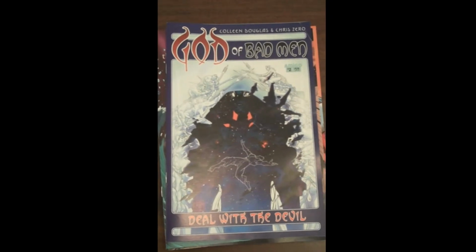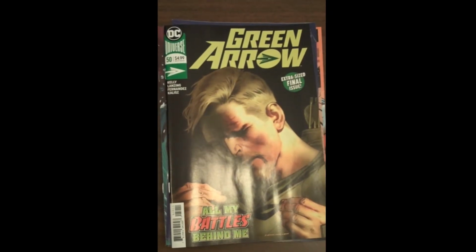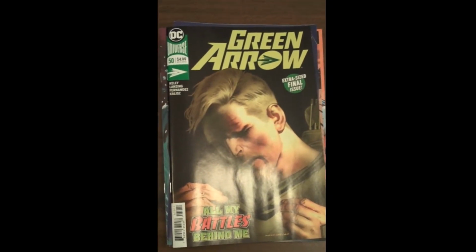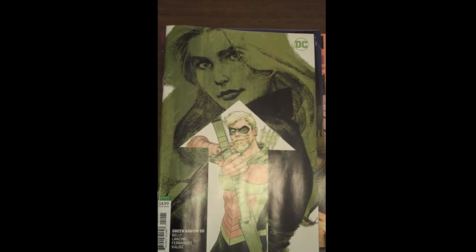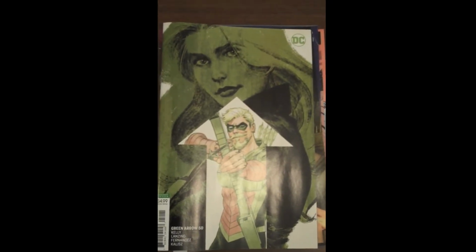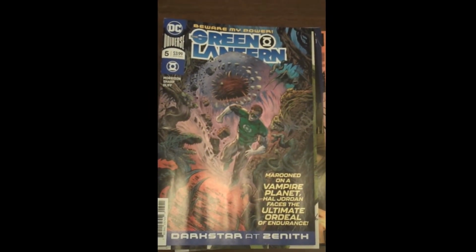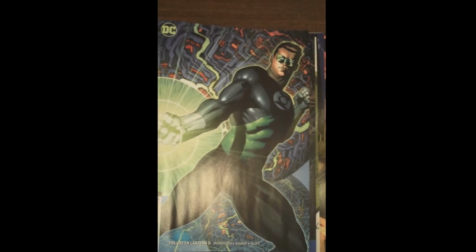the Devil. Then from DC, we have issue 50 of Green Arrow, and one of the runners-up for covers of the week was the Green Arrow variant cover for issue 50. Gorgeous, gorgeous cover. Then next up from DC, we have Green Lantern, issue 5 from Grant Morrison. And as we always do, the variant cover from issue 5, Green Lantern.